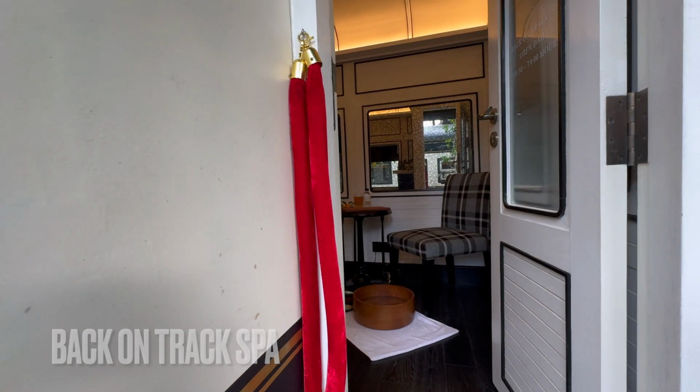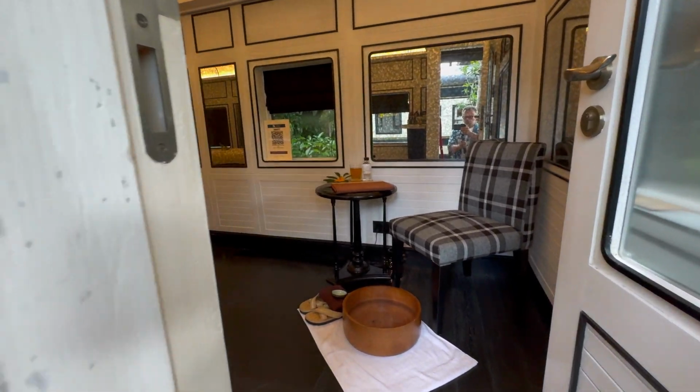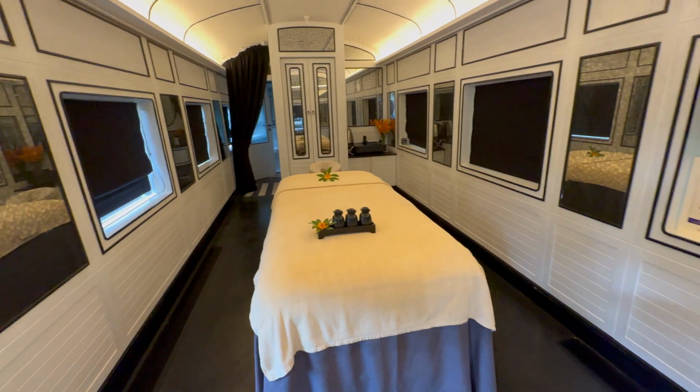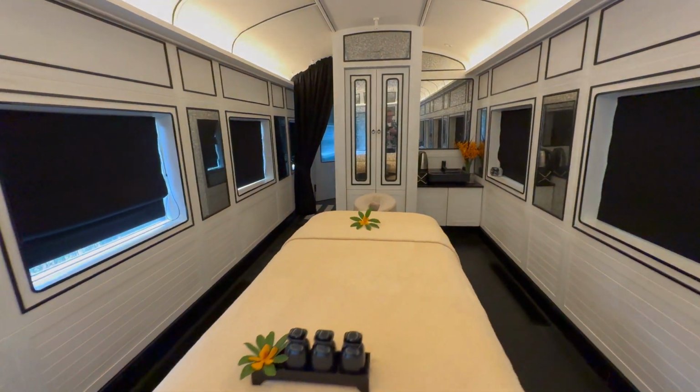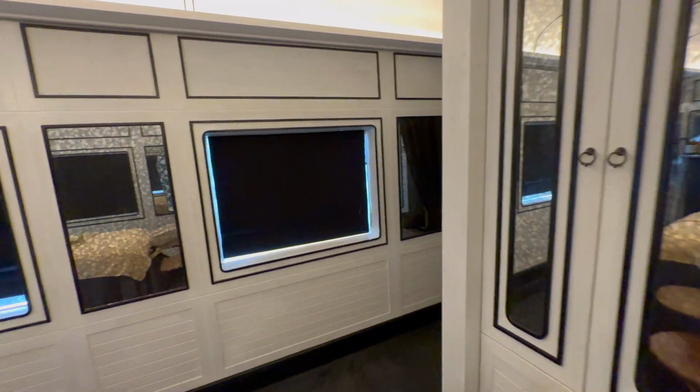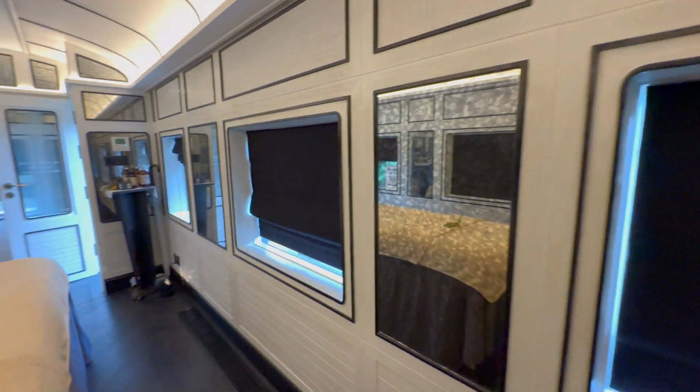Right by the villas is the hotel spa. Each spa room is also located within a vintage train carriage. I had a fabulous oil massage. Just behind this area is a shower and bathroom, so you can shower after your massage as well.